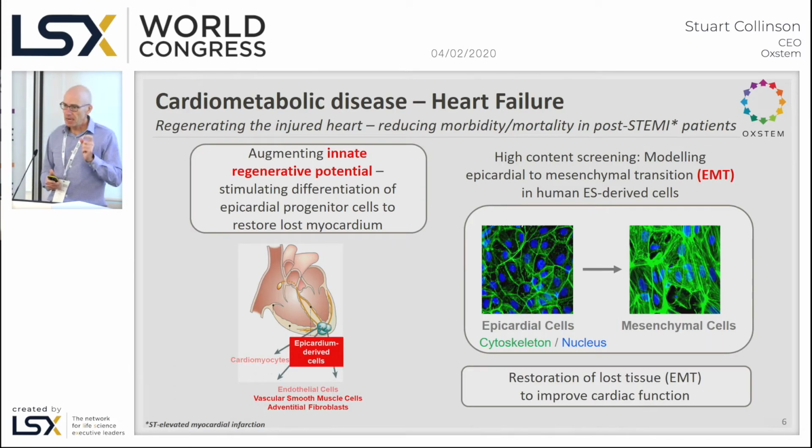So heart failure, a couple of approaches here that we are engaged in. The first is to drive the epicardial cell, which you can see on the right-hand side of these images, to a mesenchymal cell. Through this so-called EMT transition, we are trying to restore lost tissue following myocardial infarction. Now again, the body does have a certain, albeit woefully inadequate, ability to regenerate, so we're using a small molecule to tickle those progenitor cells, to drive them to mesenchymal cells to rebuild the heart following an insult.